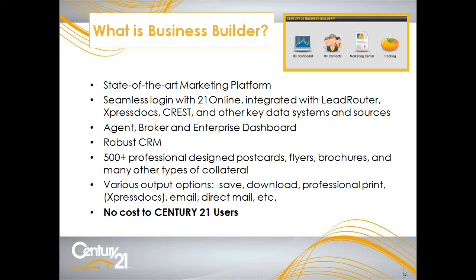And the most important thing is that it's no cost to you. So it's something that benefits your business, will drive more business to you, will be a follow-up for your business, all in one place, and it's with the Century 21 system, part of the benefits and values belonging to the system. So that, again, I really want to encourage you to really take a look at it.